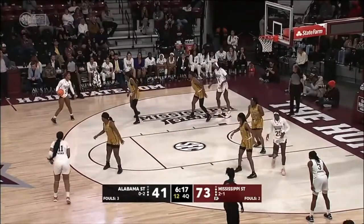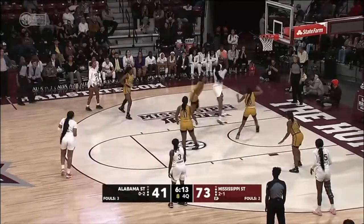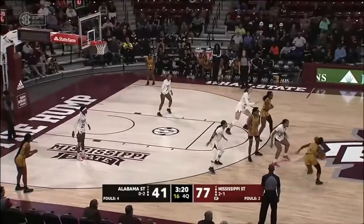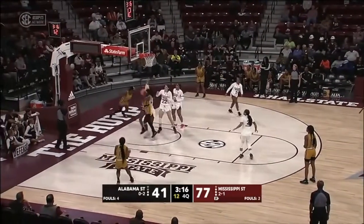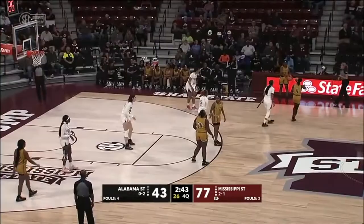Well, still trying to feed it inside, but. And there it is to Carter, who leans in. Sanders just dribbling out top. Down the right side of the lane, missed it. And the putback is good.